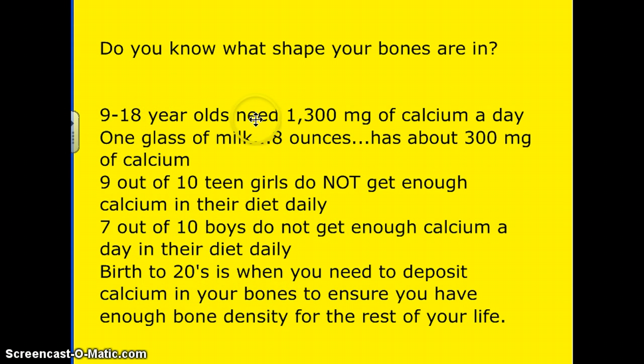9 to 18-year-olds need at least 1,300 milligrams, like was stated. So one 8-ounce cup of milk has 300 milligrams of calcium. 9 out of 10 teen girls and 7 out of 10 teen boys do not get enough calcium in their diet. From birth to 20 is when you need to deposit the most calcium in your bones to increase that bone density so you're not at risk for bone disease at an early age.